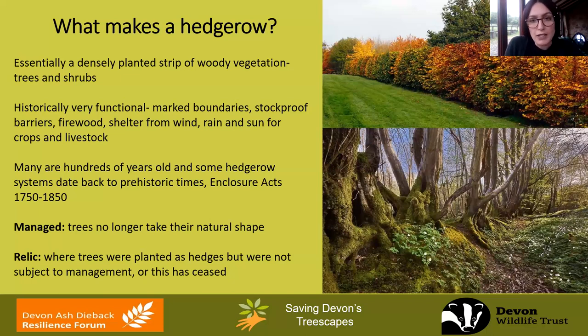So what actually makes a hedgerow? Well, essentially it is just a densely planted strip of woody vegetation that can contain trees and shrub species. They're an integral part of the British landscape, and they have been for centuries. Initially, strips of woodland would have defined boundaries and kept livestock contained, and historically, hedgerows followed suit. They're very functional, marked boundaries, created stock-proof barriers, were a source of firewood, and also provided shelter from wind, rain and sun, not just for arable crops, but also for the livestock themselves.